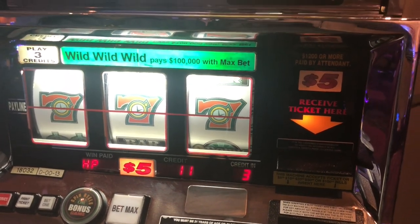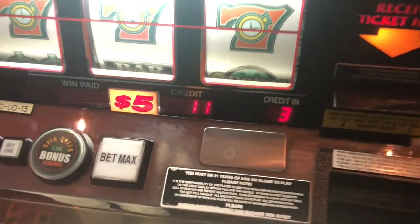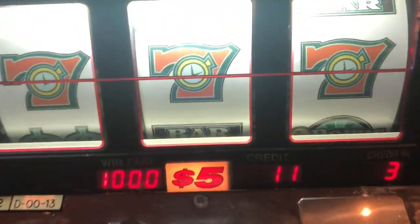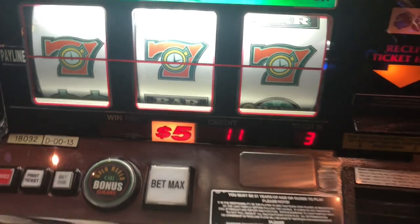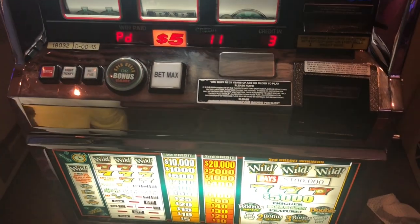That is a hand pay. Oh, hey, baby, you got the magic touch. Awesome. What the heck is that? I have no idea. $1,000. $5,000. Holy crap, guys. That's nice. That's what I'm talking about. Ladies and gentlemen, and my lady, I give you a hand pay. Holy mackerel. Cheers, guys, we'll be right back.